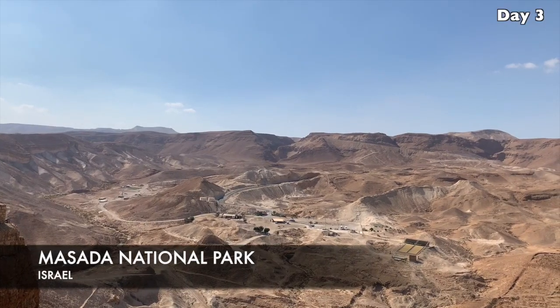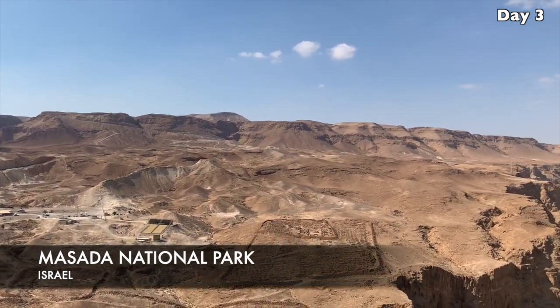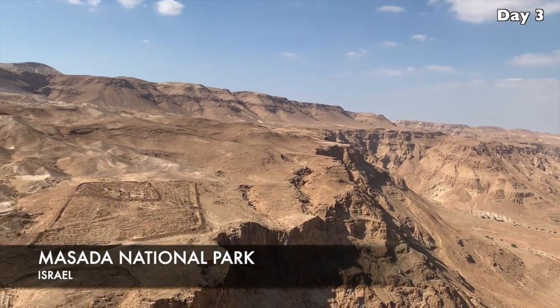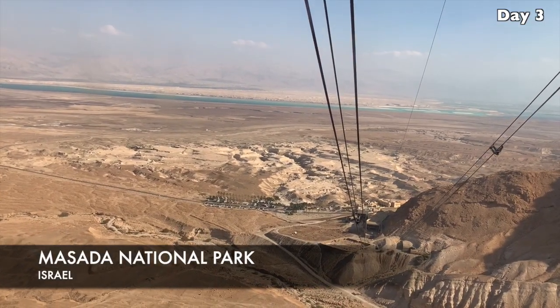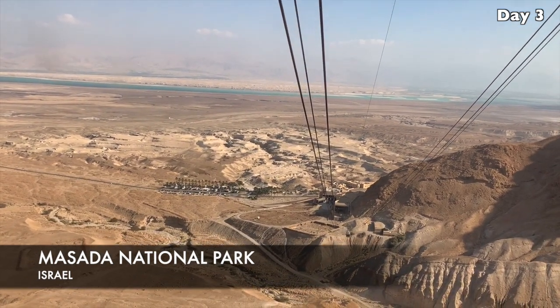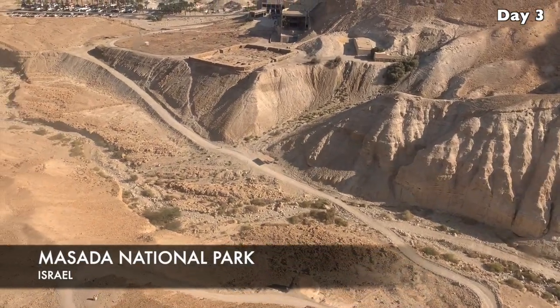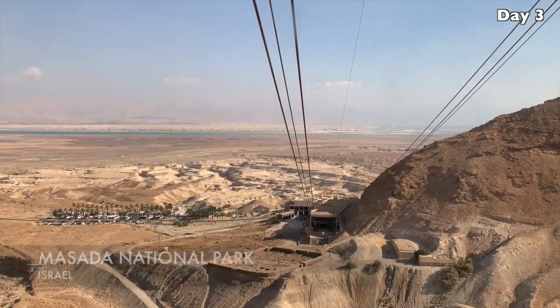What you see in front of you is where the Roman camps used to be, and this square over here in the center of the screen was the largest Roman camp out of the 8 camps surrounding Masada. So that was it, the Masada National Park, going back in the cable car now all the way down to get on that coach and make our way to the Dead Sea. I hope you guys enjoyed this tour of Masada National Park.